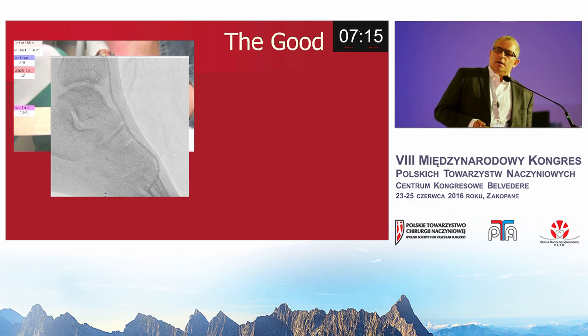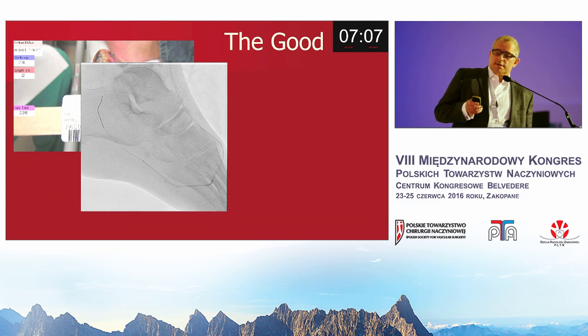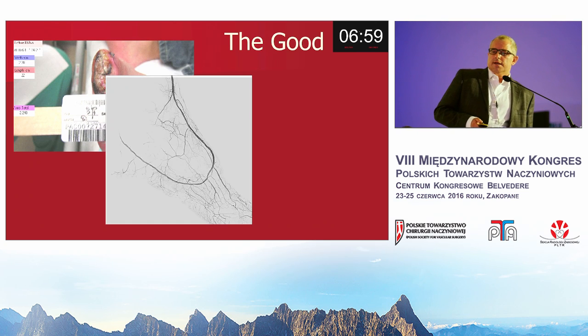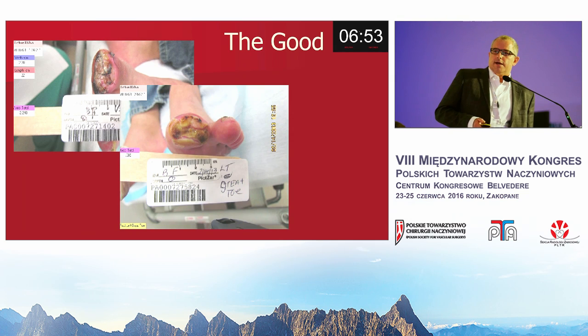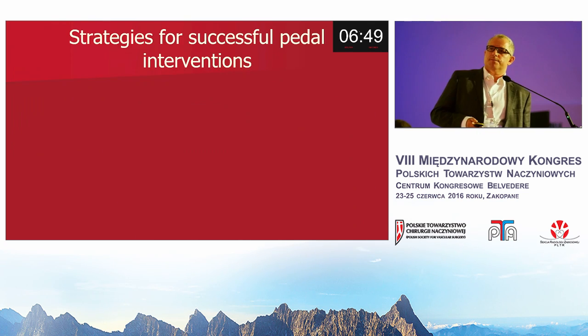So upon successfully traversing with a wire, we perform plain old balloon angioplasty. We follow with the pedal loop angioplasty. The result is much improved flow of blood into the digits, and that is really impressive. And in this good case, we actually have gradual healing with complete resolution of his toe wound.